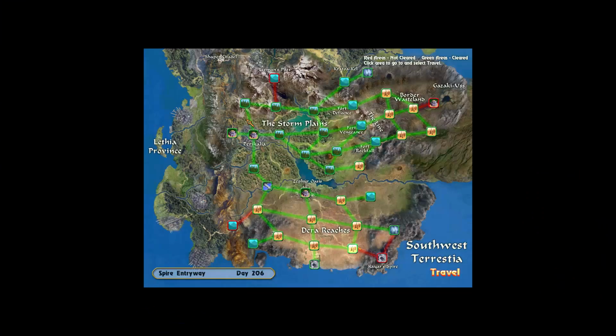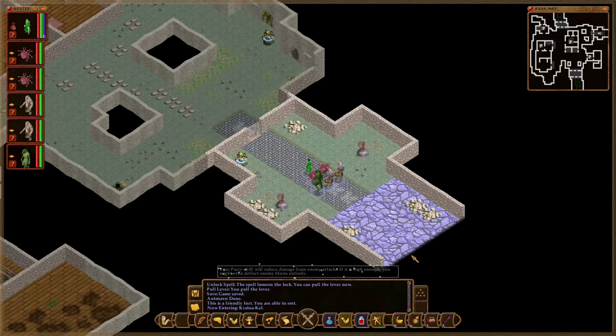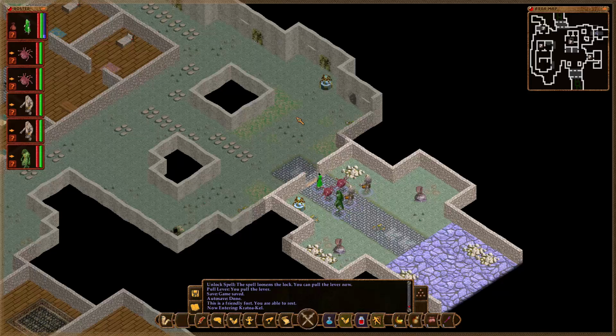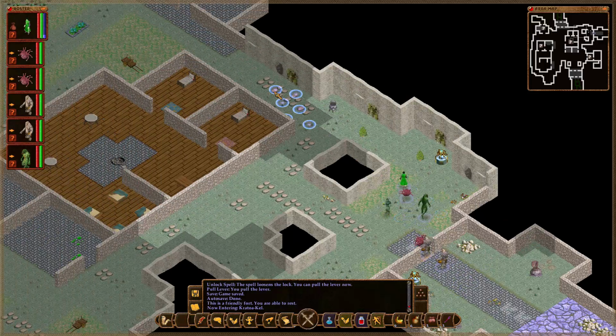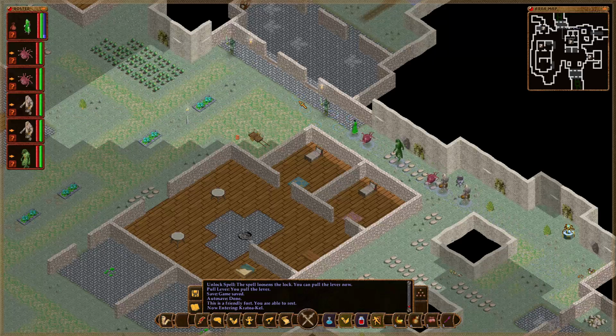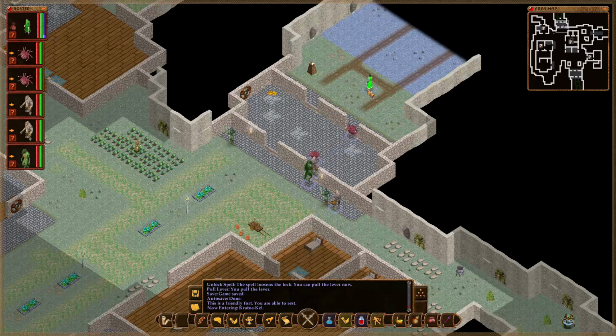Okay, so we have removed the control tool. Now we're going to head all the way back north again. A long way march north. And try and break into the repository a second time. Bit of a trek as we walk up.